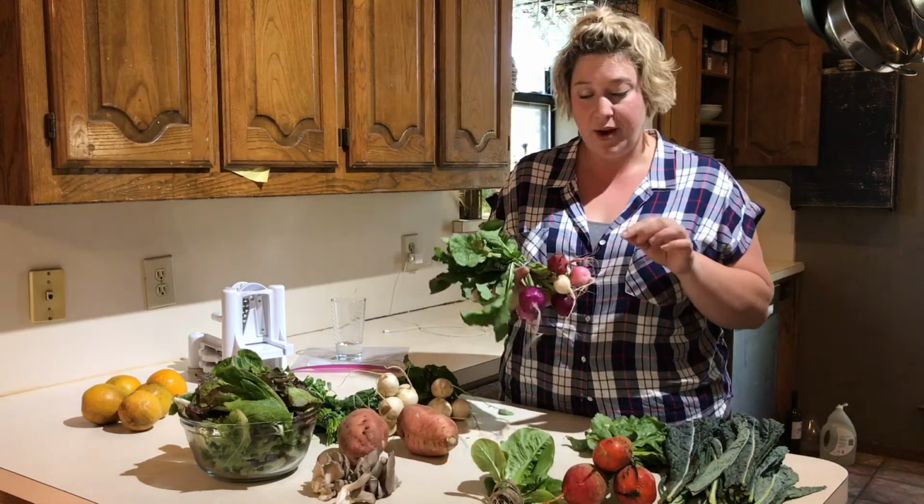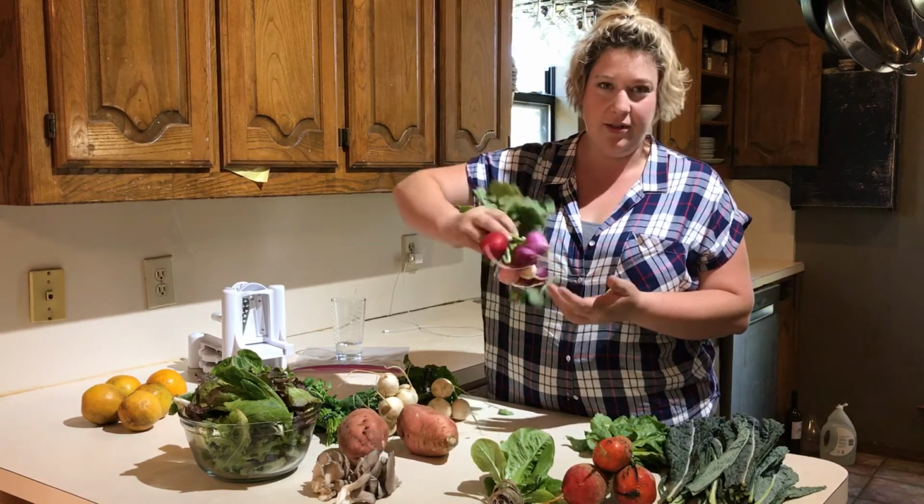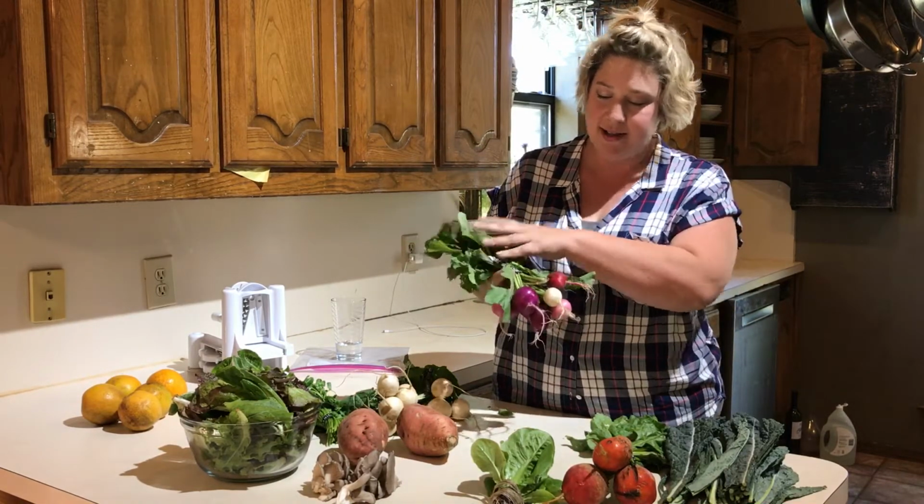So we do have radishes this week. We have Easter radishes, and they're called that because of all the pretty colors. They look like Easter eggs.